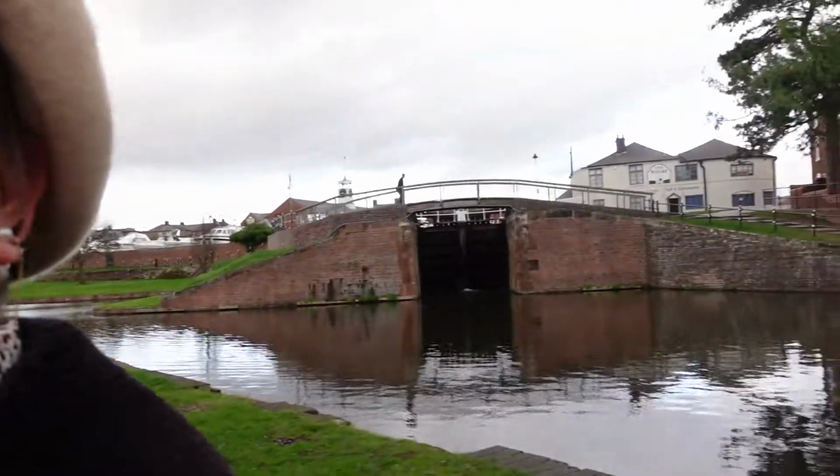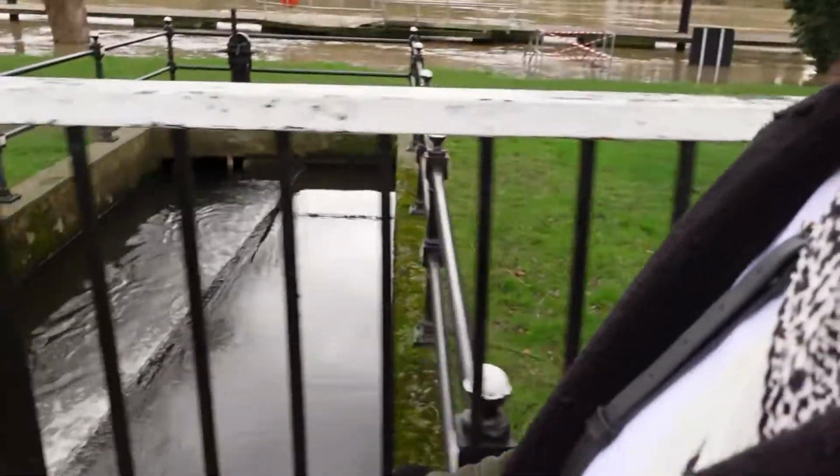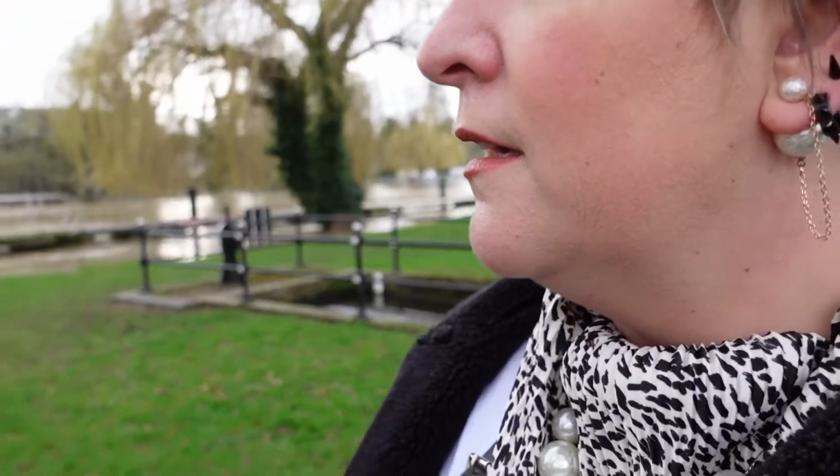I really hope that everybody's okay that needs to be. But we thought we'd come down and have a look, because we never actually do, do we? So we thought we'd come down and have a look. This is the basin. That's all controlled by the weir, but the weir's full as well. So, yeah. And there it all is.